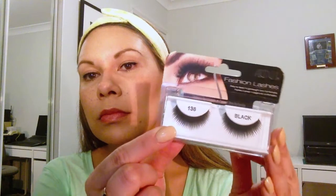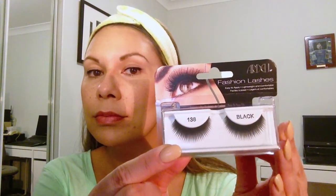But now I'm going to show you what I would do if I wear eyelashes. I wasn't going to, I thought, oh, what the heck, just go all out. This is the 138. As you can tell, they're a lot thicker and voluminous than I would normally wear, but I wanted to be able to show you on camera. The ones I normally go for are a lot more natural looking. You can barely tell that I've got them on. I have them really close. So I've gone for a very exaggerated sort of eye look in this one.